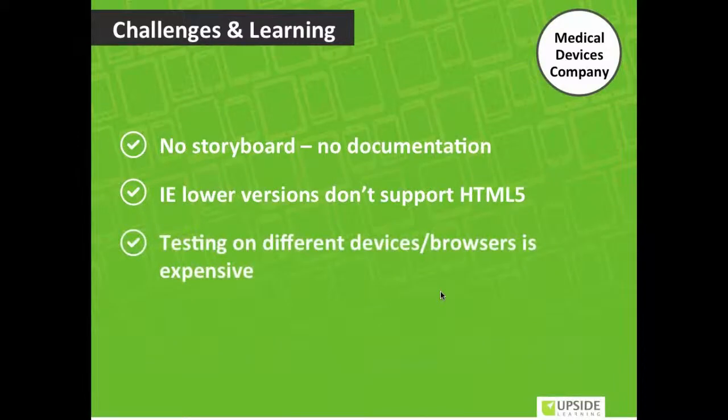We also realized that testing on different devices and browsers is expensive. It takes more time and effort. Of course, it was our first project, and we realized that based on our experience here, and that's what we have then incorporated in our future projects.